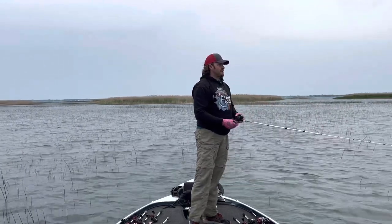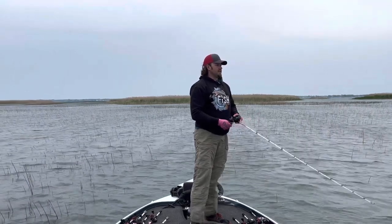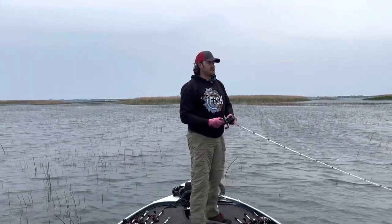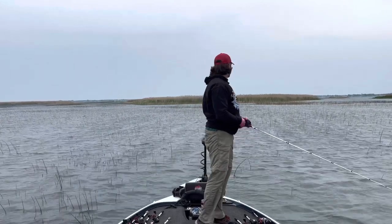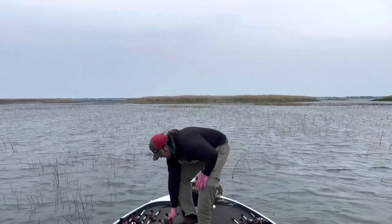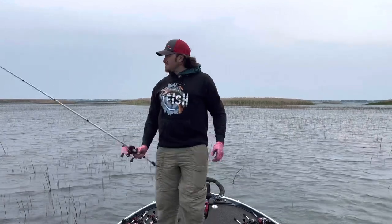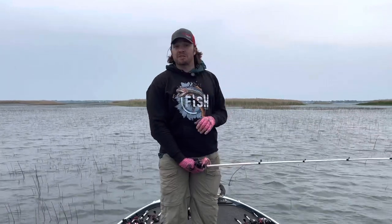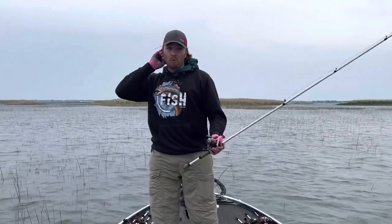And again, I'm not sure what's keeping these fish here, but definitely something has got them in here. Water temp's only 60 degrees, so it's not like it's super warm water. But I am facing the main part of the lake, and I can see whitecaps out there. So maybe that's something to consider if you're out here on Lake St. Clair and it's going to be really windy on the main lake. It wouldn't hurt to come into these reeds and do some fishing. At least it's not super wavy yet.